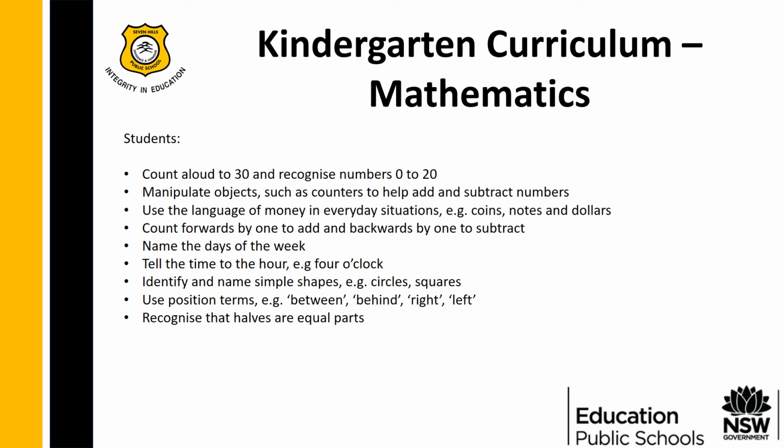Students name the days of the week and tell the time to the hour, for example, 4 o'clock. Students identify and name simple shapes, for example, circles and squares. They use position terms such as between, behind, right and left, and they recognise that halves are equal parts.